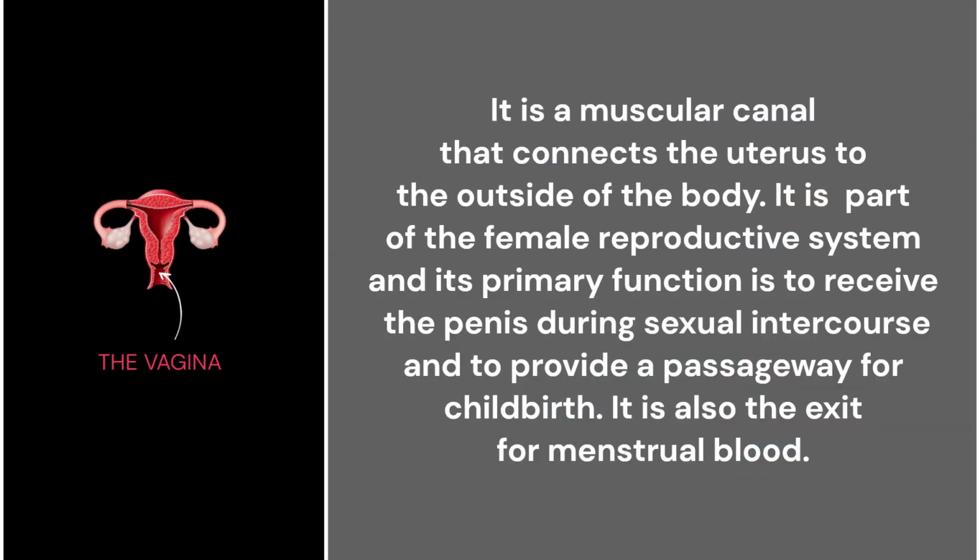76. The vagina. The vagina is a muscular canal that connects the uterus to the outside of the body. It is part of the female reproductive system and its primary function is to receive the penis during sexual intercourse and to provide a passageway for childbirth. It is also the exit for menstrual blood.